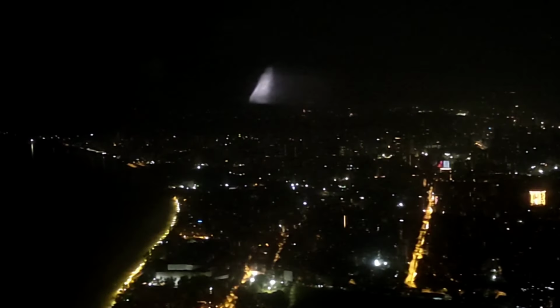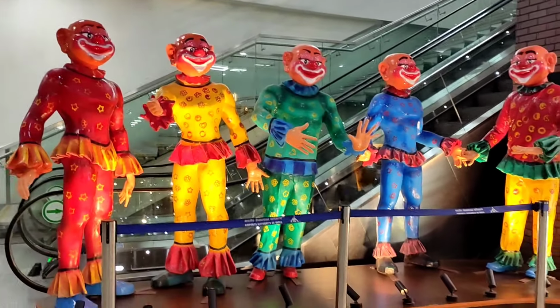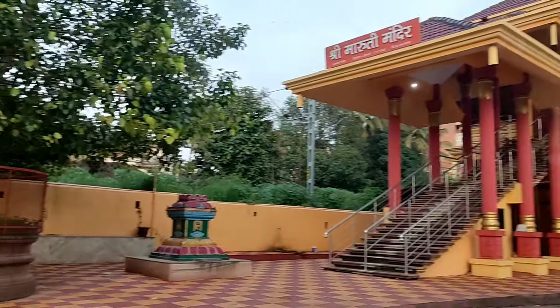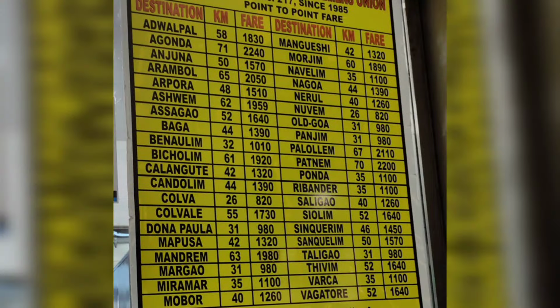We have the South Goa itinerary for you. Can you guess which airport this is? This is Mumbai Airport. So we landed at Goa International Airport. This is Margao. Guys, this could be really helpful for planning your day.